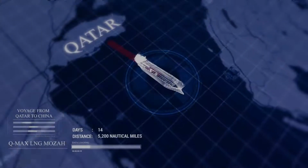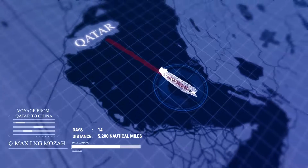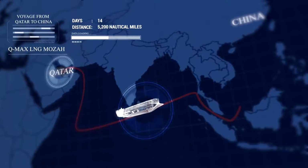A new day begins on the voyage to China. During the next 2 weeks or so, the vessel will sail across 2 oceans and cover 5,200 nautical miles, which is almost 10,000 kilometers.